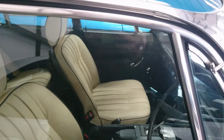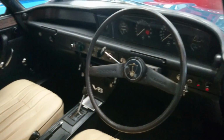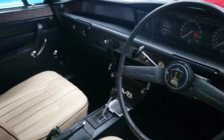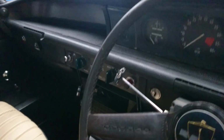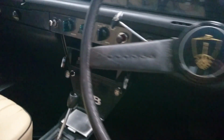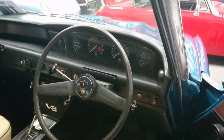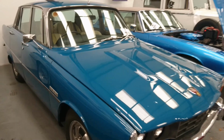Let's have a look inside. Now, is this vinyl or leather in here? I can never remember. I have driven a P6, but it's only a 2000 automatic, which is a good car to drive. It's not the fastest, but this is a bit more like it, isn't it? I love the way that in the middle of the dash, the switches for various functions are actually a bit different. It's the first sort of car from this country where we've really thought about safety. I reckon if it was immaculate, it would go for upwards of £10,000, but it's a little bit cheaper. That's quite nice.